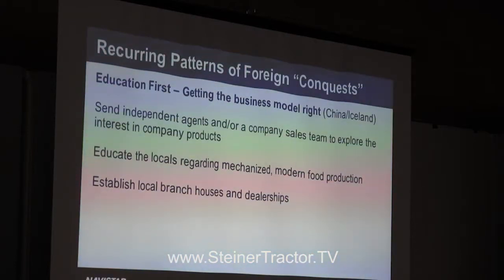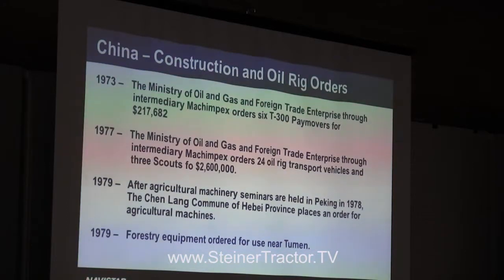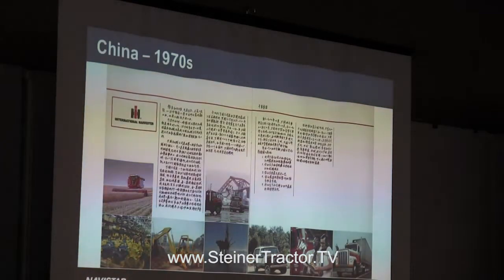And we also did this kind of thing in Iceland. We have a photo here of a tractor school in Iceland, because you can't just for the first time deliver a boatload of tractors and say, you know, here you go. You have to teach them how to work with a tractor. So we got a lot of big deals. We learned to work with the government and it paid off for us.